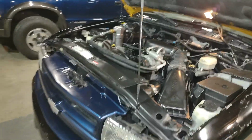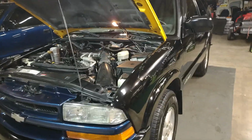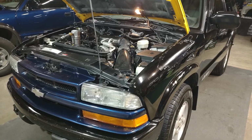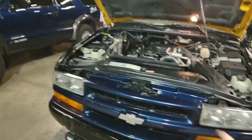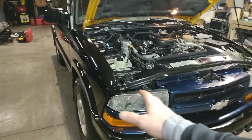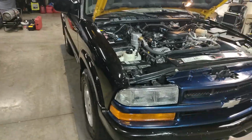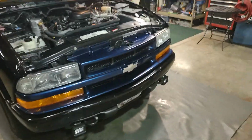And other than that, guys, I got it back up and running. We drove it now. I put a couple hundred miles on it. It's driving good, like I said, because it didn't do any frame damage, so I wasn't too concerned. If I had some major frame damage or something like that, I would have never worried about putting this thing back together.